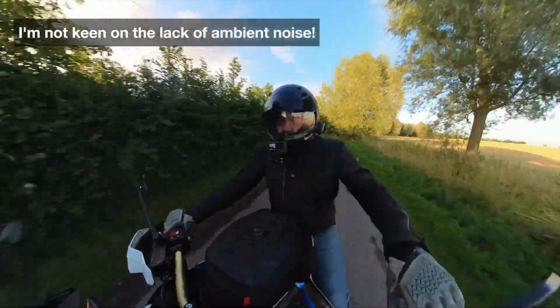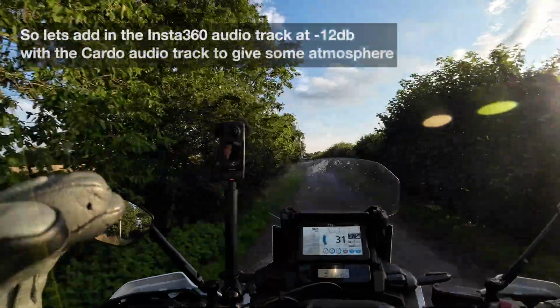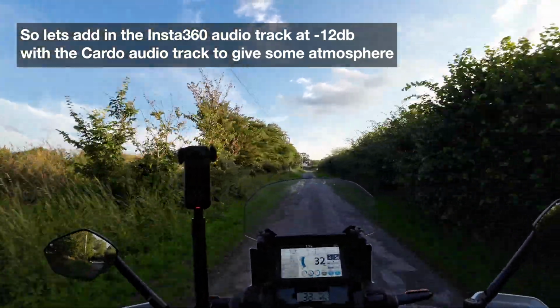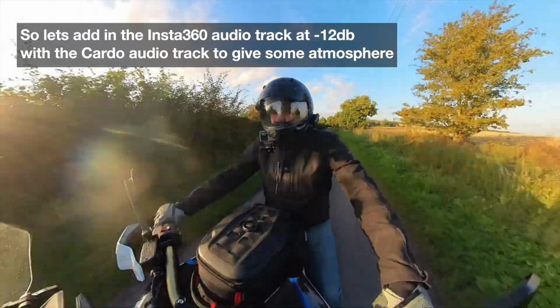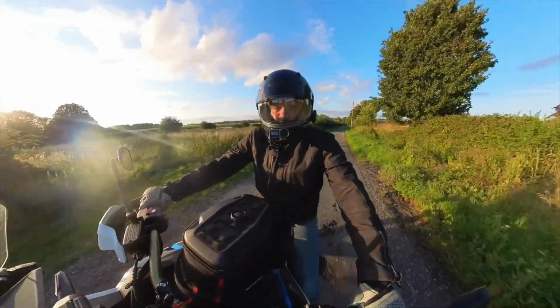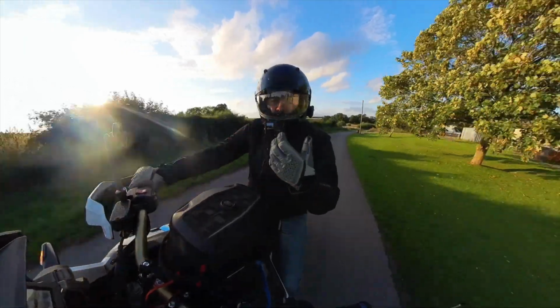Now I'm using the DJI Osmo Action 3 camera, which I bought recently. I really do like this camera. I think it seems to have less of an issue with overheating and battery life than the GoPro. But connecting microphones is really tricky. I've tried the DJI wireless mic, which I've got. That works well, but it's quite bulky to put inside a helmet.